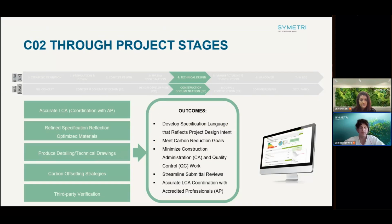In this stage, we finalize the technical aspects of the project. And so these activities are producing detailed technical drawings that reflect the project's design intent, conducting accurate LCAs in coordination with accredited professionals, finalizing specifications to ensure they optimize material choices and meet the carbon reduction goals that have been set. These steps minimize the need for construction administration and quality control adjustment, streamlining the submittal review process. And so we can have accurate and detailed documentation at this stage, which is crucial for maintaining the project integrity and also achieving and justifying the sustainable objectives.